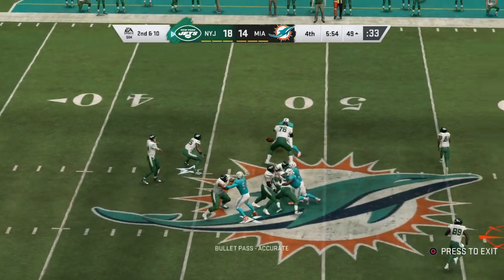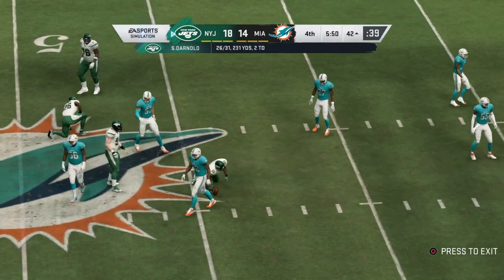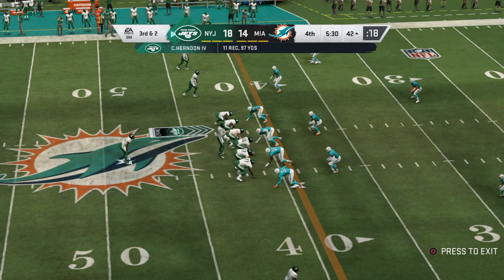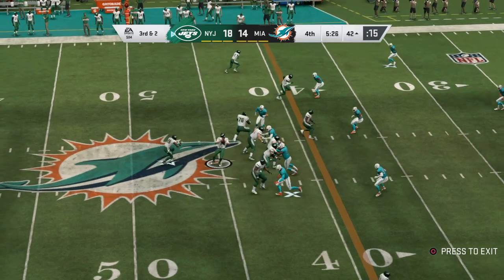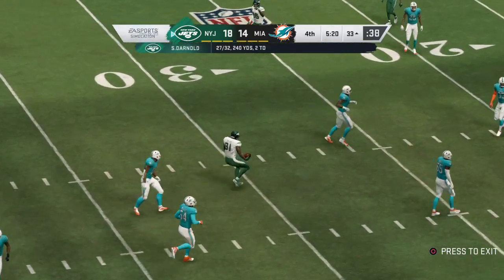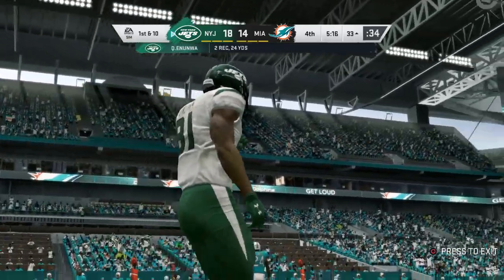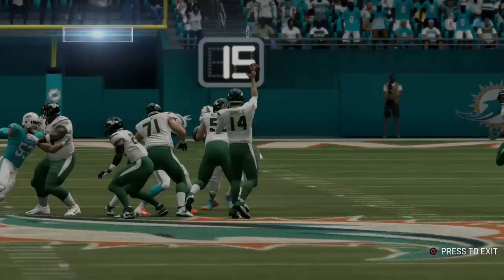On 2nd and 10. Darnold, throw complete to Herndon. 8 yards on the completion, but now they face 3rd down. 2nd down pass play got him 8 yards. Now they've got a 3rd and a couple remaining. Back to throw, Darnold. And he's got a new one. And he's able to get it to the 33. Good enough for a 1st down.